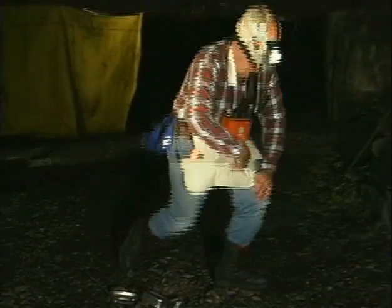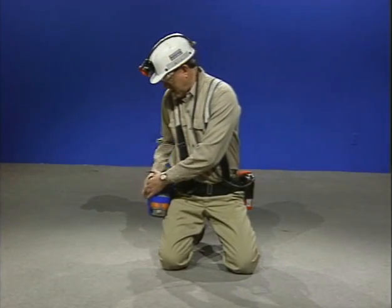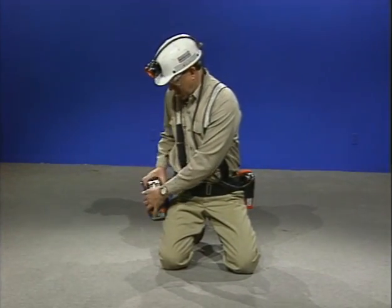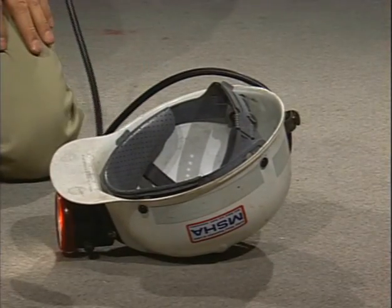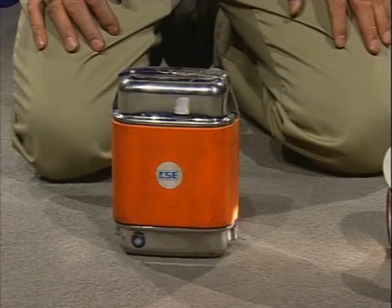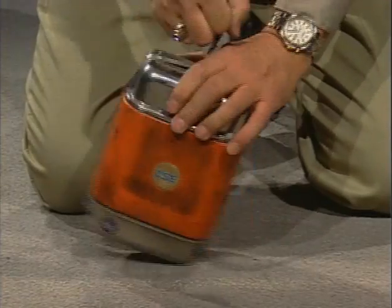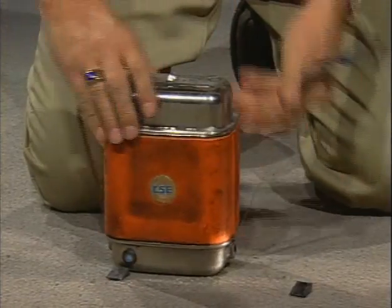You will watch as a worker demonstrates how to don the SCSR. Take special note as you watch him kneel on the floor, remove the unit from his belt, and place it on the floor in front of him. He then puts his cap on the floor with the light shining on the SCSR. He next opens the unit by lifting the latch located on the top and removing both covers, top and bottom.